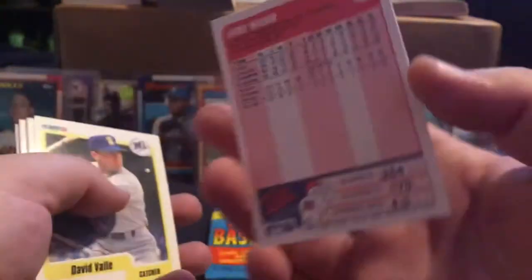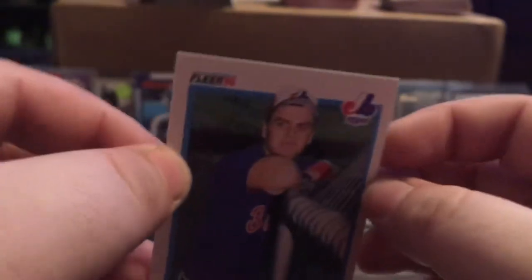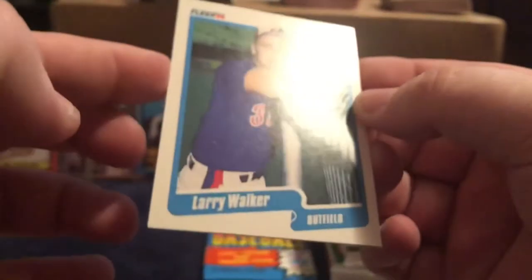Larry Walker. Is this Larry Walker's rookie? 20 games in '89. Ladies and gentlemen, I think this is a Larry Walker rookie. Once again, nice corners.